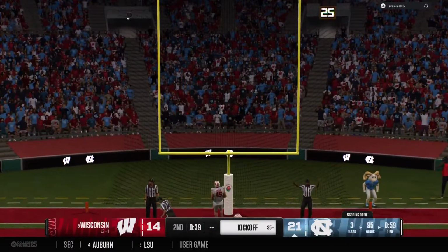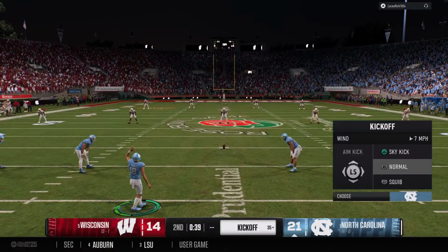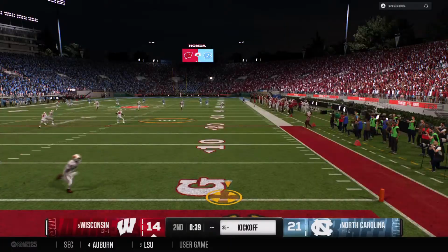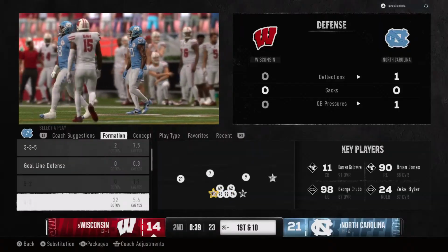And knocked through the extra point. The lead is 7, 21-14. So the offense getting some momentum before halftime with a touchdown. Now they kick off and hope the defense can get a quick stop. The kickoff, a little too hot to handle, goes through the end zone for a touchback.